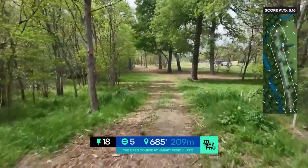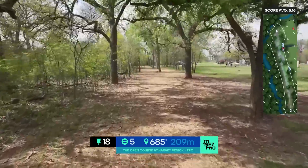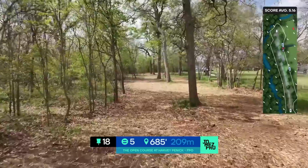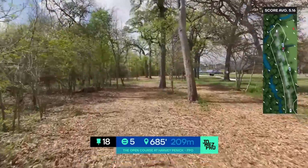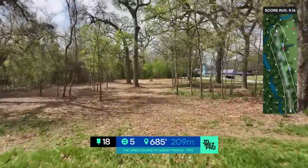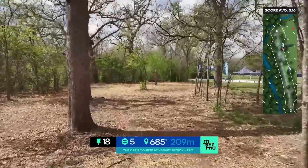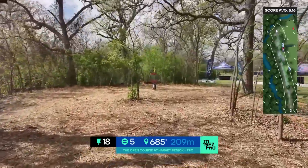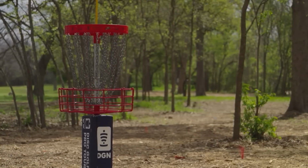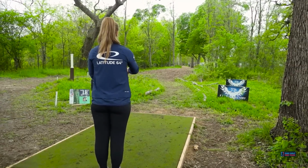Wow. And we finish out with hole 18, a par 5, 685, another wooded hole. Out of bounds all the way down the right and left side. The left side line is pulled back into the woods a little bit, though, so you're going to have to do some scrambling if you end up over there. This is a really cool hole, but has played pretty difficult every day. Looks like the FPO field kind of figured it out today, only about 0.15 over par today, with 25% of the field getting it. A fun finishing hole. Let's watch Kristen do it from the chase card.